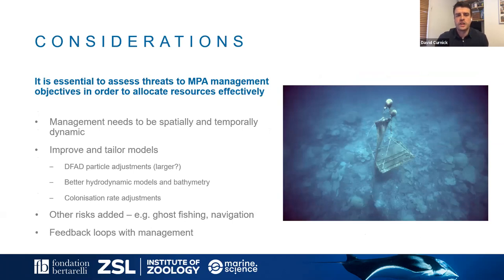So this study provides MPA managers with a means of assessing the risk of DFADs in the absence of DFAD tracking data. And this enables managers to allocate precious enforcement resources effectively in the context of the other issues that they have to juggle. Of course, the models themselves can be improved and tailored to other locations, and higher resolution hydrodynamic models and bathymetry layers would certainly improve accuracy.